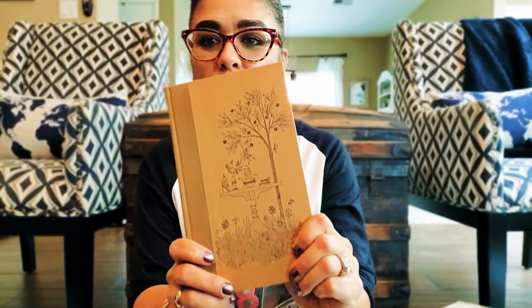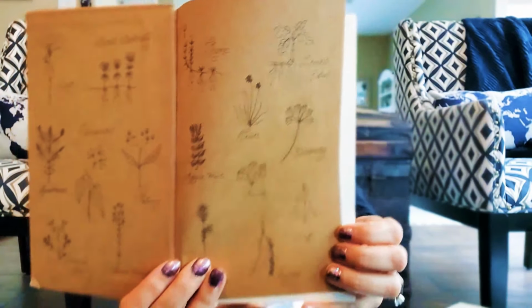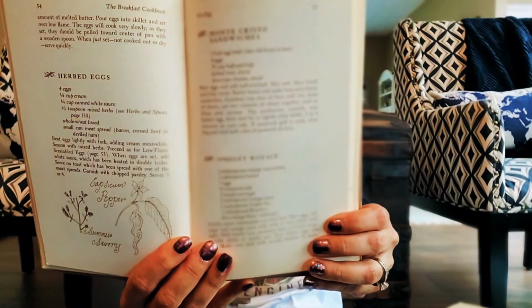This one is super cool. Look at that. Isn't that gorgeous? That's beautiful. It's the Breakfast Cookbook. Oh my gosh, look at this. Isn't that beautiful? I love that. This one was copyright 1959. Wow, and it has so many recipes in here. How awesome. I love this stuff. Monte Cristo sandwiches, herb eggs, omelette royale. Oh my gosh. Look at that.